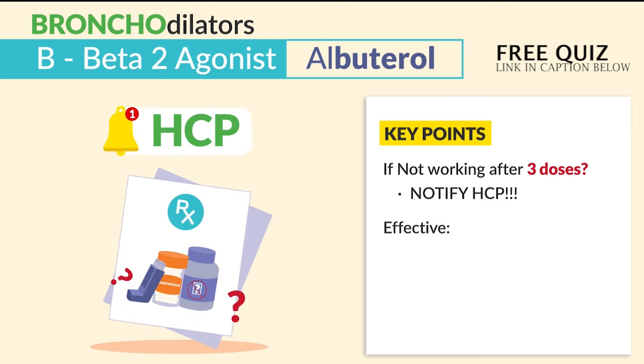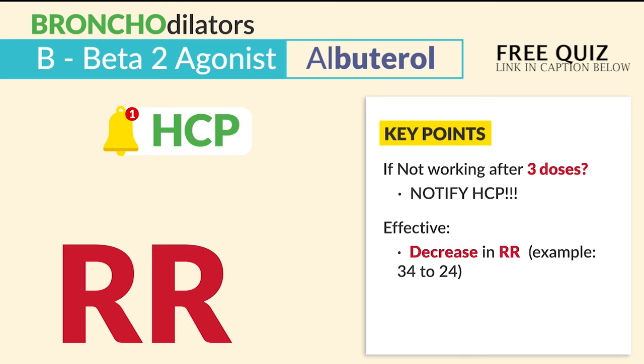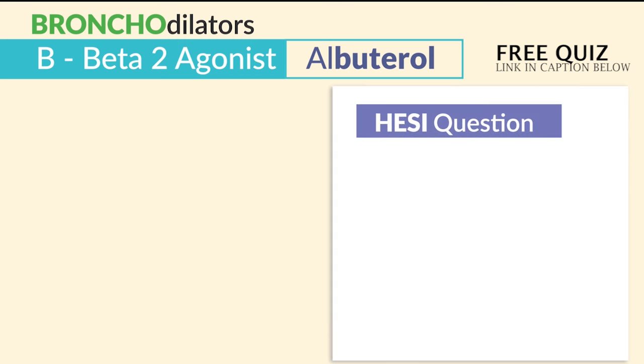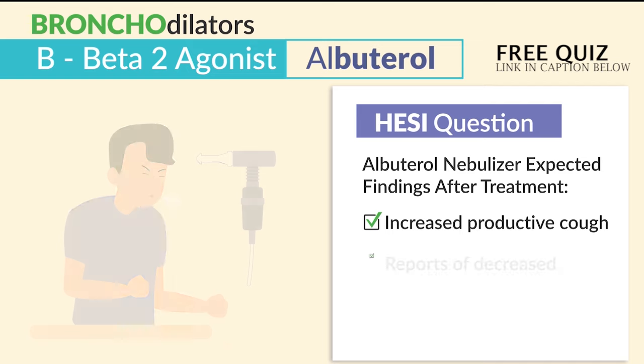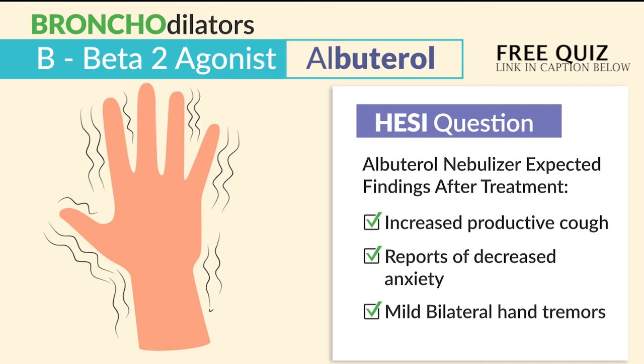And how do we evaluate if the med is effective? Well, we have a decrease in respiratory rate. Example, 34 respirations go down to 24. And guys, the oxygen saturation is at least 90% or higher. Now a common HESI question asks about albuterol nebulizer, some expected findings after treatment. Well, there's going to be increased productive cough, reports of decreased anxiety, as well as mild bilateral hand tremors. Guys, these are totally normal.